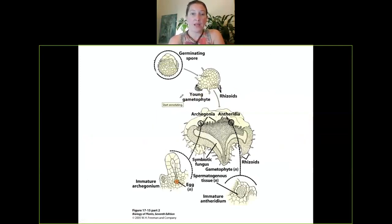Now the gametophyte plant is growing larger. So here is the gametophyte plant growing larger. Remember, the gametophyte plant is growing outside of the spore wall, outside of the spore in Lycopodium. Lycopodium only makes one kind of spore. And the gametophyte plant is going to get bigger and bigger and bigger.